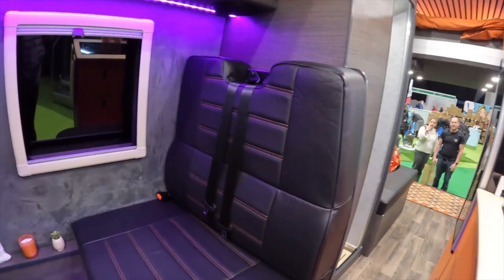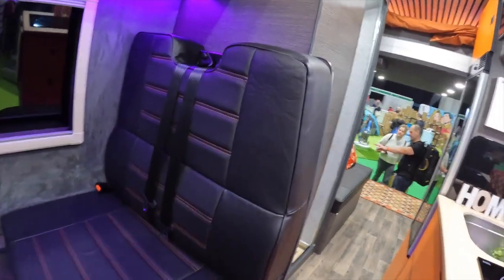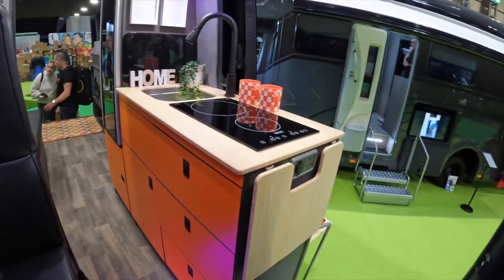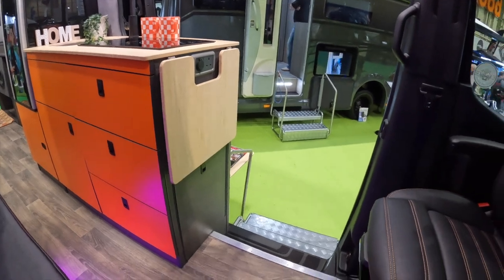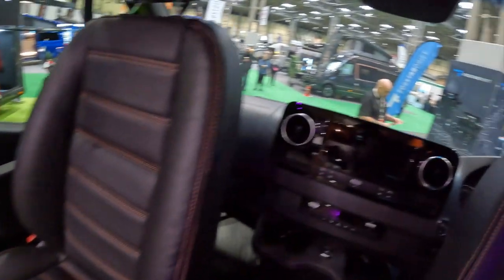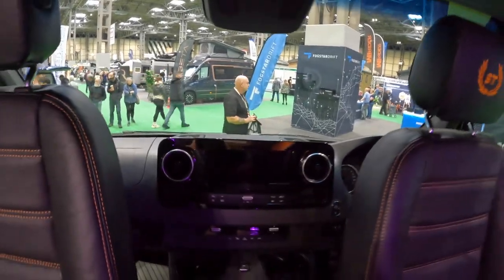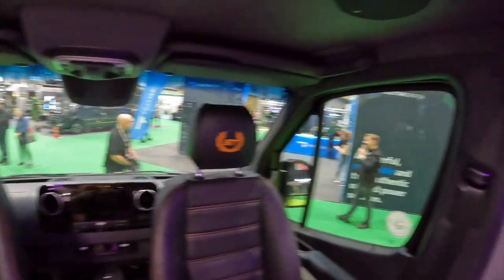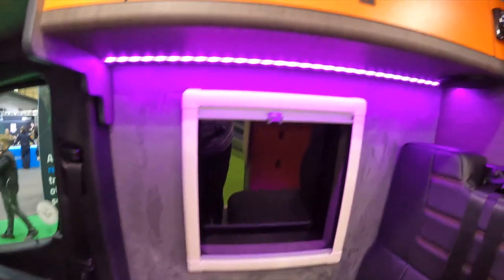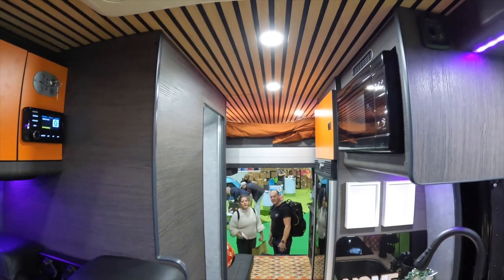Two travel seats. We have a little extension there to do all your cooking, a little cupboard down there. Oh no, this is very nice. Well, I like it anyway. And then obviously your beds up there, which then obviously comes down.